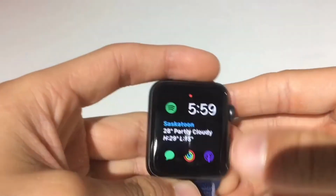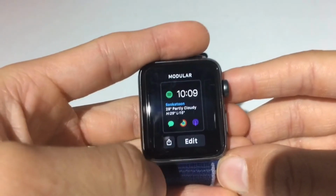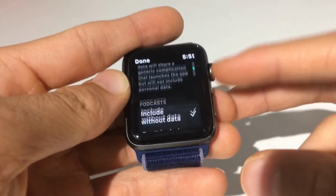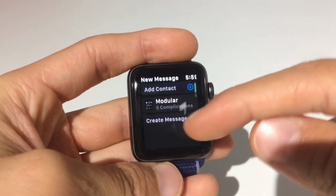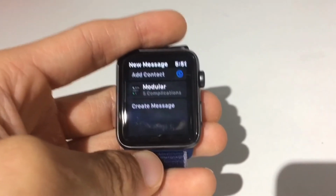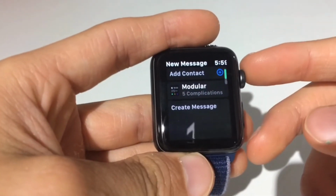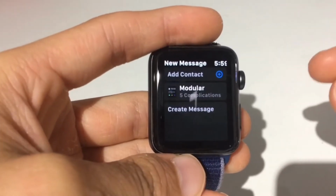There's a cool new feature in watchOS 7 that allows you to actually share your watch faces via iMessage with your friends. So if you tap this little share button, then you can create a new message, and it'll show you all of the data that you are including. So you can include it without data, and it'll just send this watch face as a message to one of your friends, and then they can simply tap on it and they can add it to their Apple Watch, and then you don't need to go through complication by complication telling your friend which complication you have, so then they can make it exactly like yours. Now you can just easily send an Apple Watch face via iMessage.